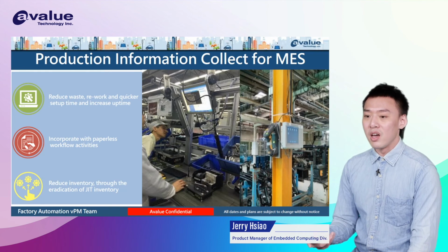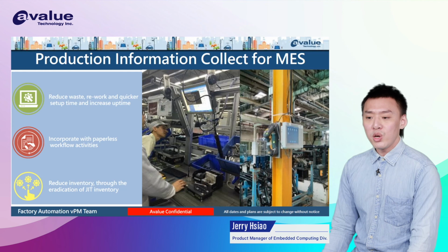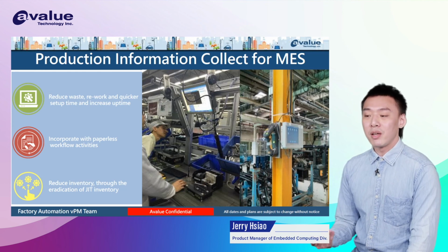At the same time, multiple controllers and a large amount of data transmission are also hidden dangers that may reduce our system stability and inspection accuracy. It sounds like it might be a concern to our business and to our customers. So what can Avalue offer? With the Avalue MES solution, we create a flawless manufacturing process and provide real-time feedback on requirements and challenges. So we can have the below features.